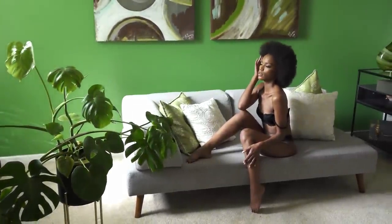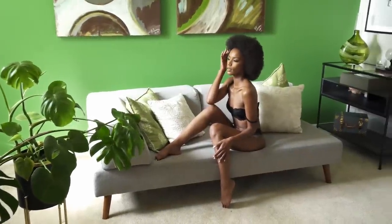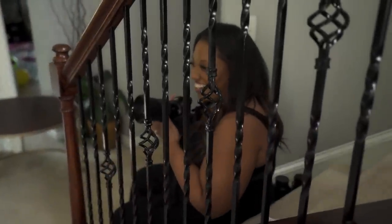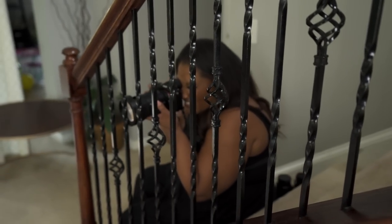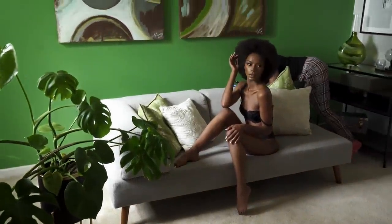I'm going to come over here just to leverage the stairs a little. Janae, there is a device underneath. Shall I move this? Yes, there's something. Thank you. Mercedes, you look amazing, darling.